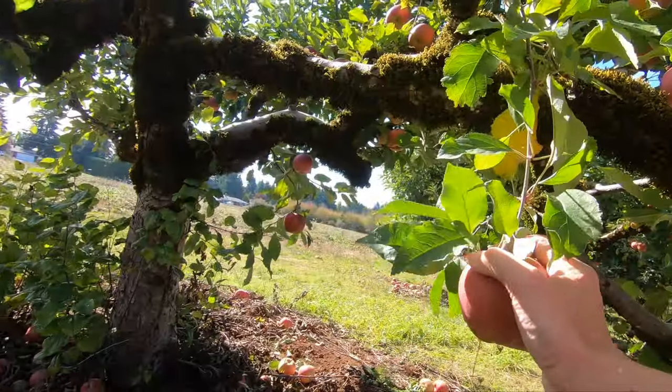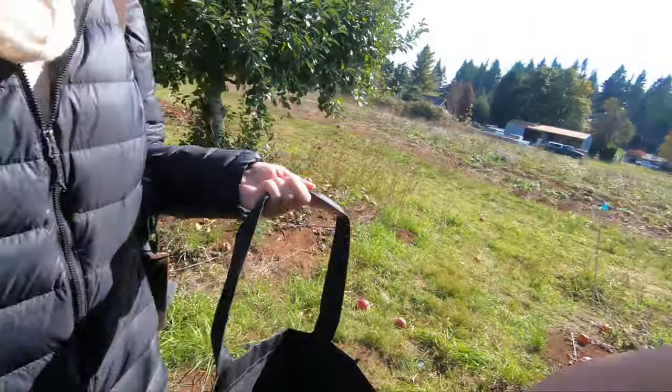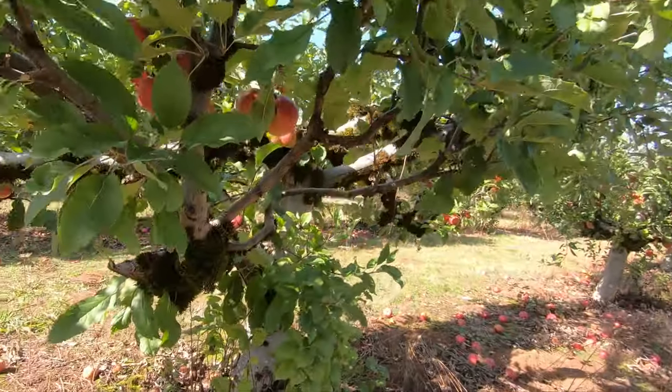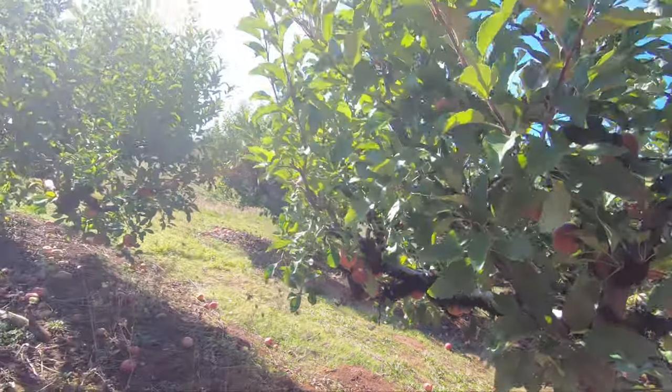Looks like a good one. My mom came into town for my birthday. She's staying with us for a few days, and I thought this would just be a really nice activity that I could plan for us to do together.